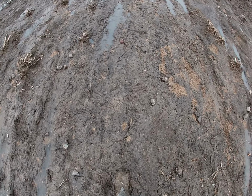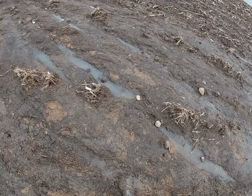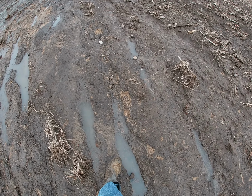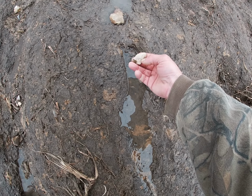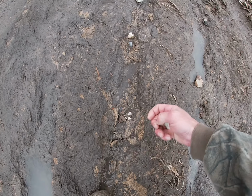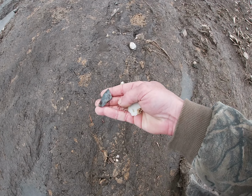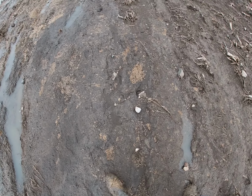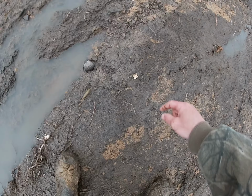Now, let's find some more. I like to check these places where the rocks catch. Like that right there, you can see where the rocks catch. And, what's this here? Just a little flake blade. Got some little pieces of flint here. Something worked right there. Broken tip. Sure enough. It would have been a sweet one too. It's really thin.